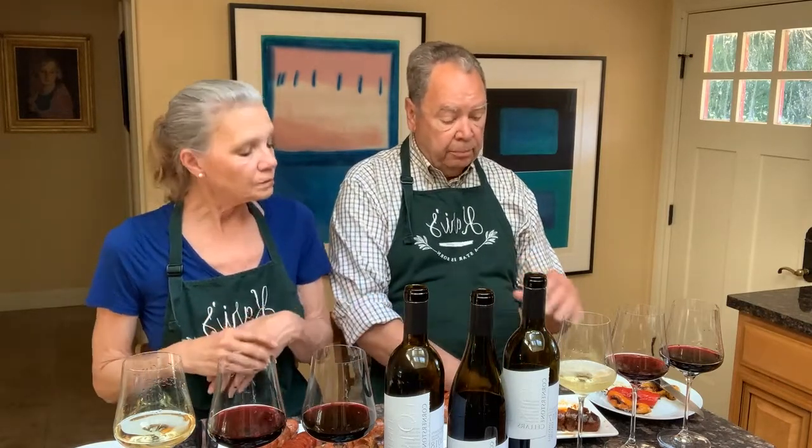I used both the Cabernet spice and the Pinot Noir spice on the peppers. I did not use the Sauvignon Blanc spice, even though we had it, because the focus today was going to be on the two red Wine Club wines.